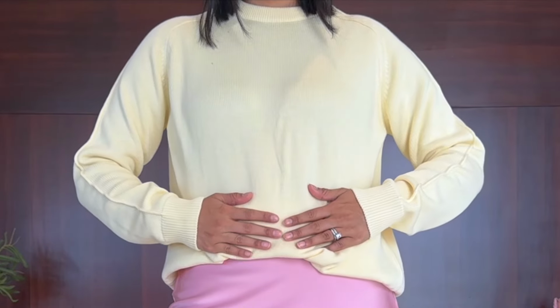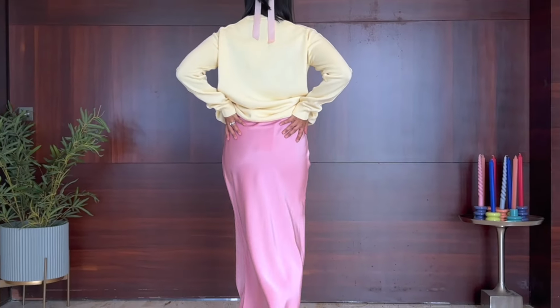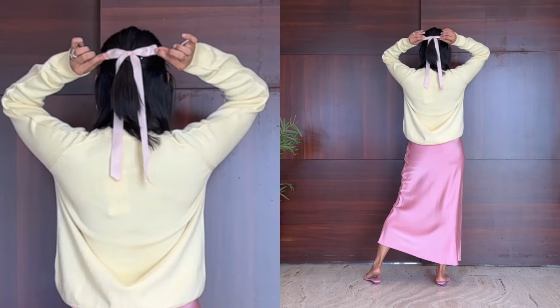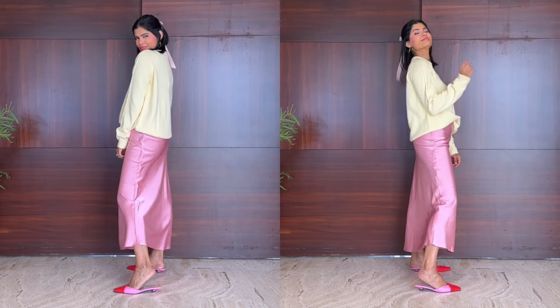Something to remember when pairing prints, stick with the classic ones like stripes, checks, or polka dots. These timeless prints will not make your outfit look busy or gaudy and will add a fun contrast. These outfits always look super chic and extra fashionable. You can also pull accessories like bags and shoes that are neutral in color.